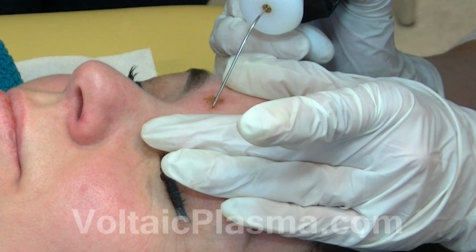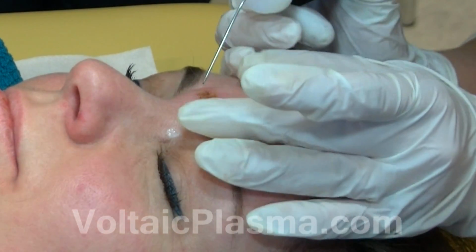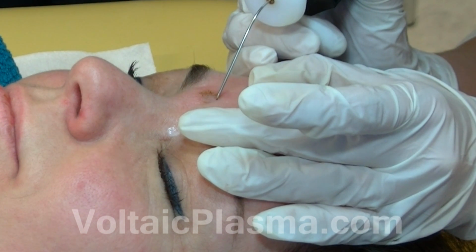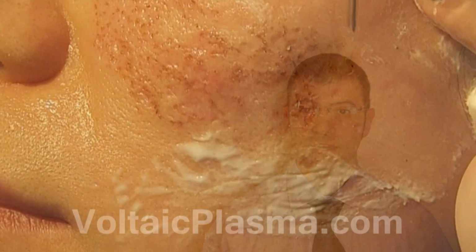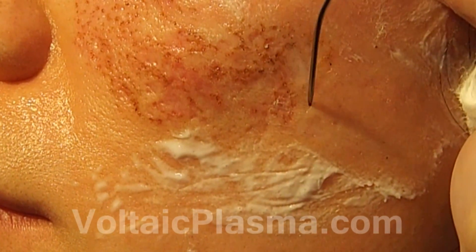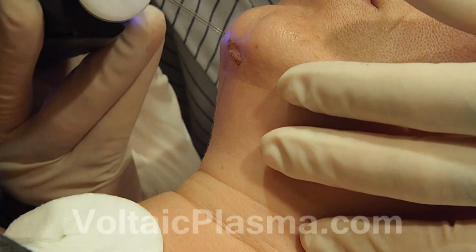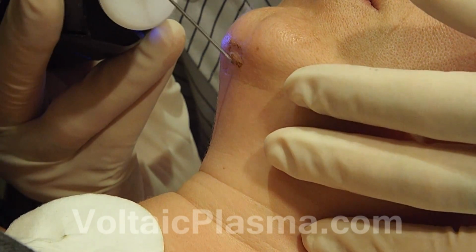In this other video, you can see how a mild spray mode can be used instead of the spot technique for fine lines attenuation. Here we can see how the Voltaic bursts are applied for skin tightening for acne scar attenuation. For acne scar attenuation and any other atrophic scar attenuation, the spot mode is applied on the border of the depressed area of the scar and never on the depressed area itself.